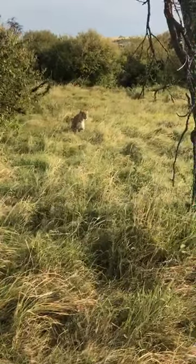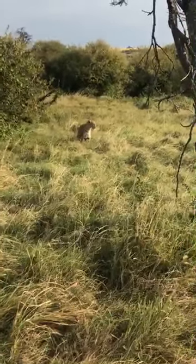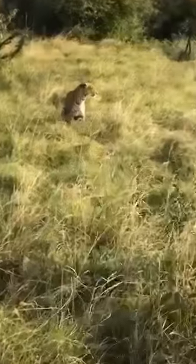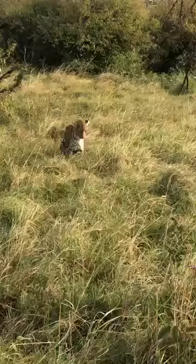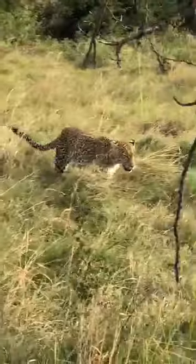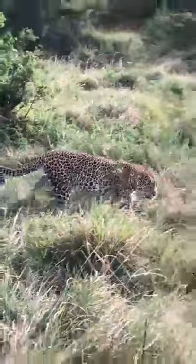Standing up there on the plain, having a bit of a look. Although remember, I've just missed an inch of it. The dik-dik was very close, but unfortunately was not able to get any closer. So it's right there. I think it's having a bit of a rest. Now it's walking. So, you know, it's getting very close to us.